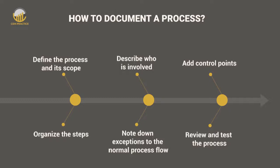I think it's not just adding control points for having somebody review your own process documentation, but also making sure that as you create the process, I mean, you can document the process as is, but usually when we look to optimize the process, we add control points to the process we're documenting, because I think that's really normally the fail point. Does that make sense?